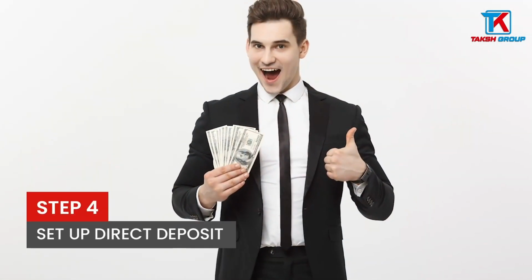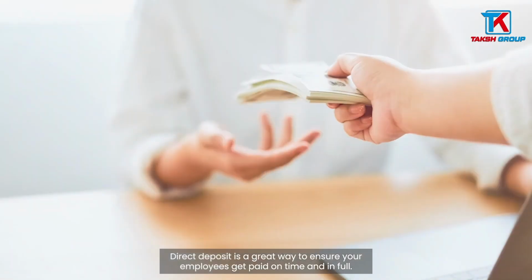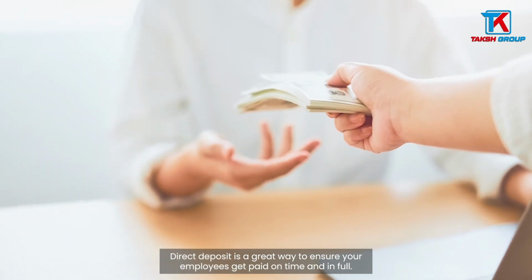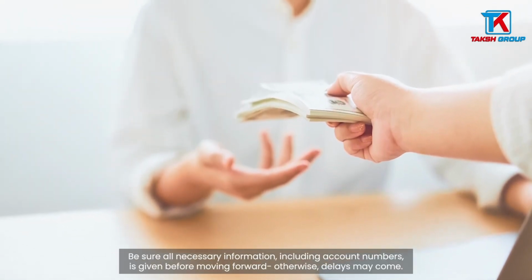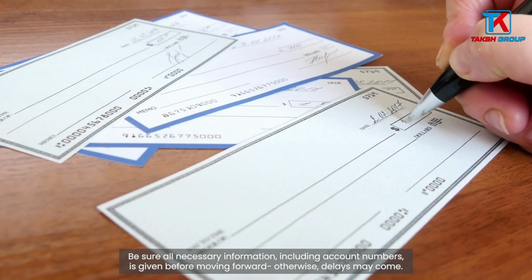Step 4. Set up direct deposit. Direct deposit is a great way to ensure your employees get paid on time and in full. Be sure all necessary information, including account numbers, is given before moving forward, otherwise delays may come.